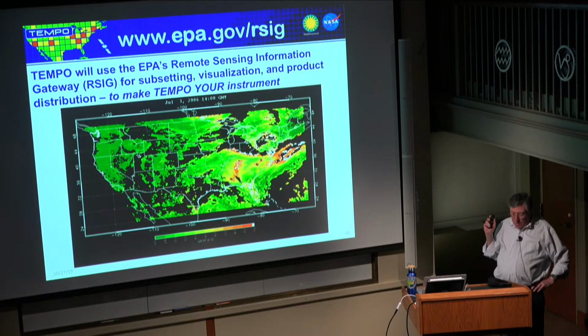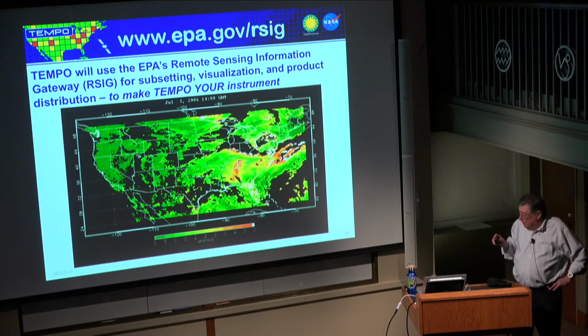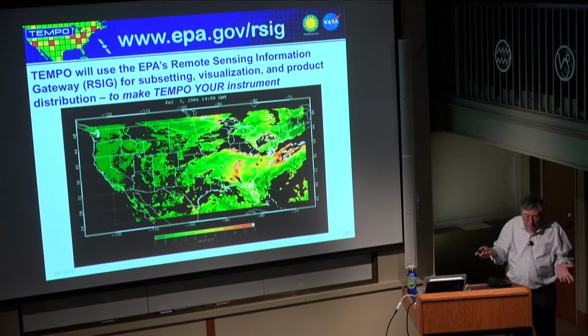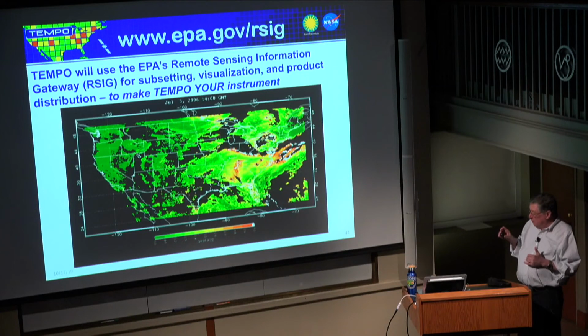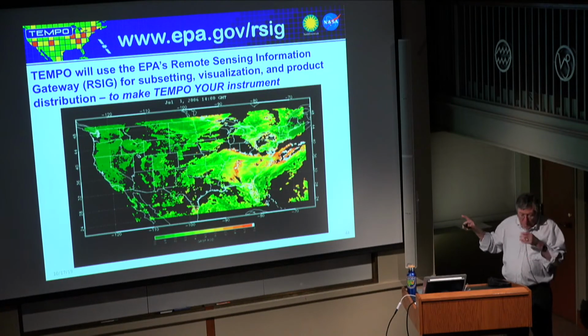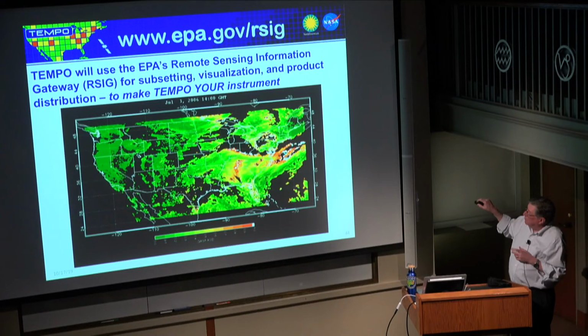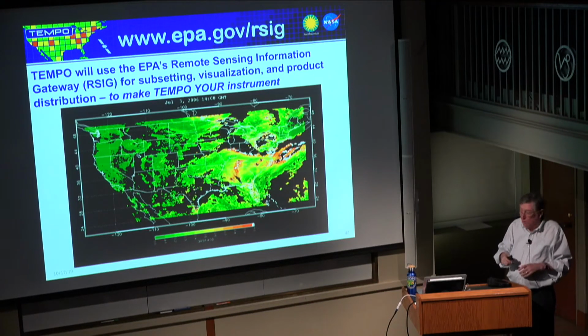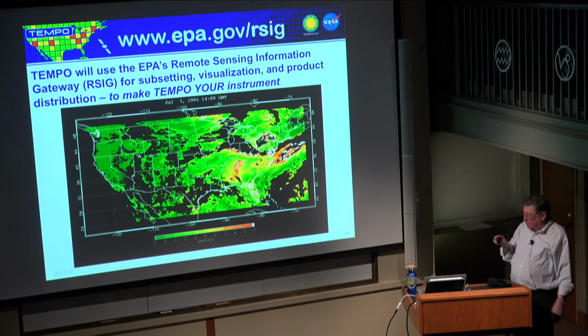Scientists do what we call drinking from the fire hose. These satellites put out huge, huge amounts of information, and not everyone wants all of that. Your state or regional or local people in charge of pollution, or even the weather people, might want limited amounts of it. And there are tools, and I've picked out one of my favorites, the EPA's Remote Sensing Information Gateway, that will take all of this data and let you say, well, I don't want all of that. I want over here from this time to that time, and on this resolution grid and in this format. So I can just go in after a couple hours of training and do that.